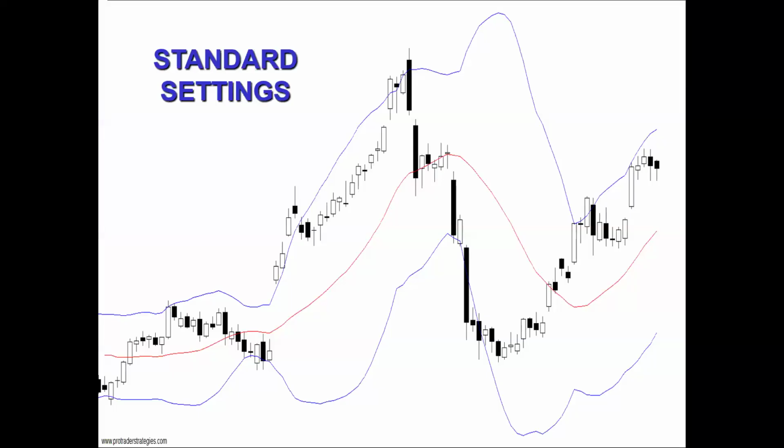And if you apply it to this generic chart, this is what it looks like. You see that middle red line is just a 20-period simple moving average. Here's the upper band set at a +2 deviation. Here is the lower band at a -2 deviation. So we're going to change things up a little bit.